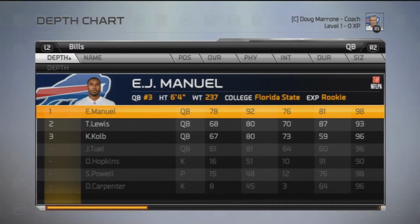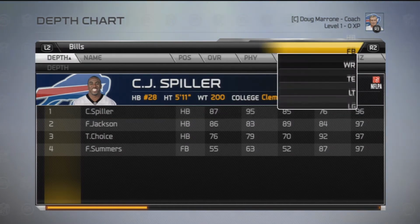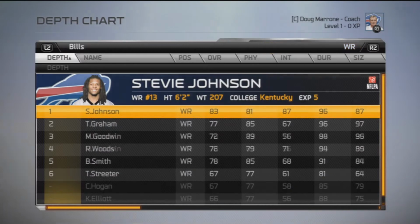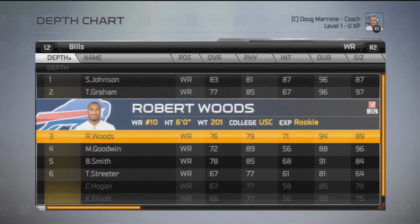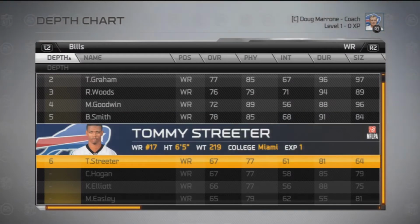They drafted E.J. Manuel at the 18th overall pick to help revitalize this offense, led by C.J. Spiller. And then obviously Frank Summers is the fullback, but you will see some change happening at the fullback position sooner rather than later. This team drafted Robert Woods in the second round and Goodwin in the third to help revitalize that receiving unit as well.